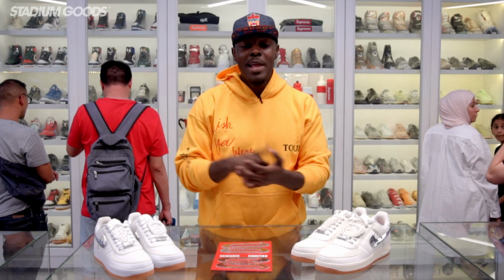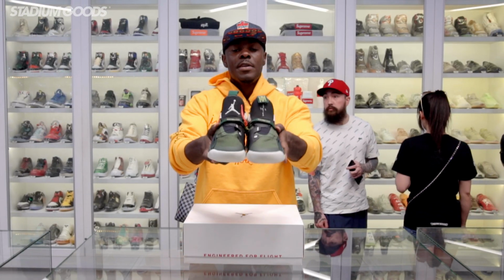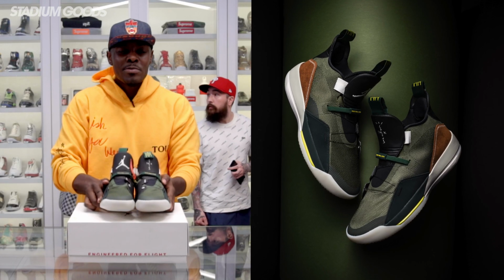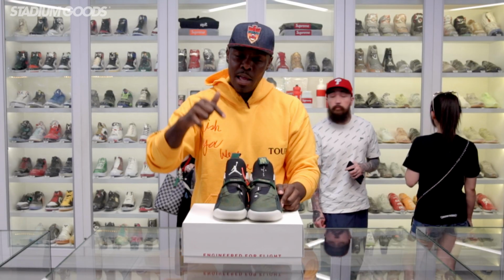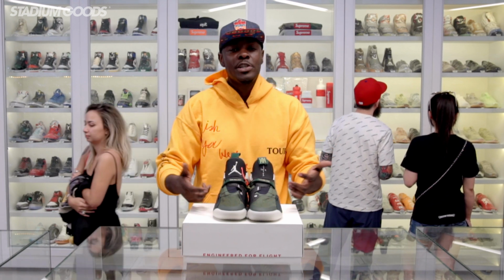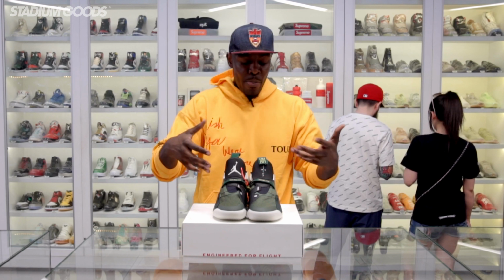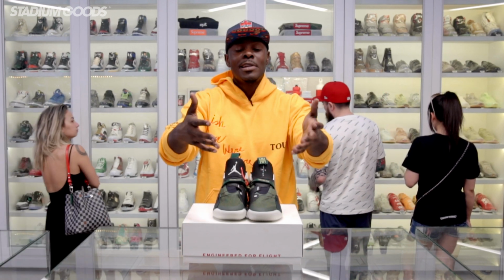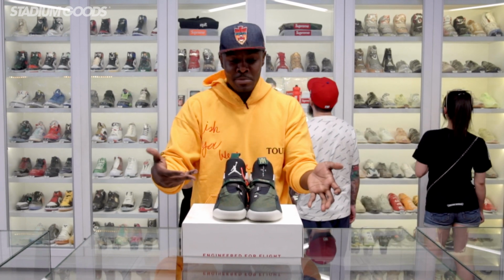So we're gonna follow up now with the Cactus Jack Jordan 33. So here we have the Cactus Jack Jordan 33. This was released, I want to say last year, 2018, during the NBA All-Star game. This is one of the introductions to the Jordan 33, which was a new silhouette. But I love high tops, so don't slander me, I definitely love high tops. And green is my favorite color, so right off rip, I'm taking a look at these.